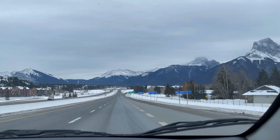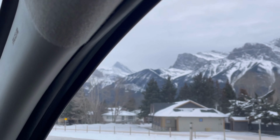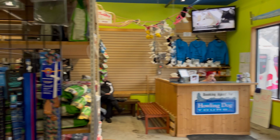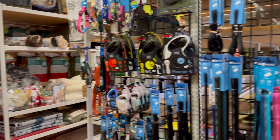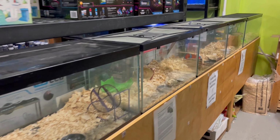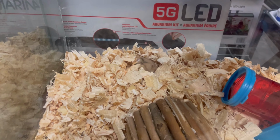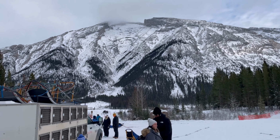All right, this is the next day on our way to dog sledding, and I couldn't wait for this activity because I've been wanting to do this ever since I watched Balto as a little girl. And we finally got to the place. This company was called Howling Dog Tours, and I could not recommend them enough. They had some little hamsters and fishies for us to see to pass the time until the instructor was ready for us.